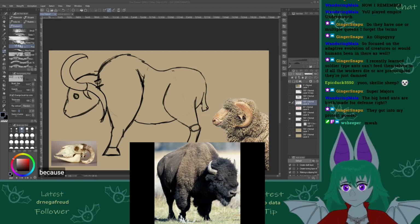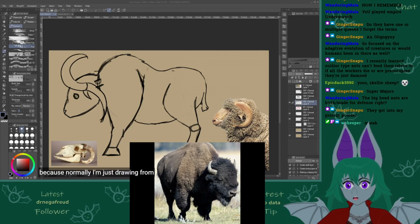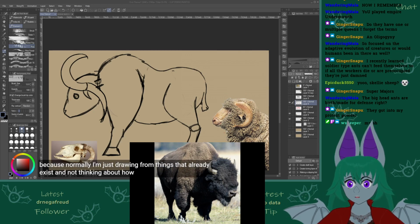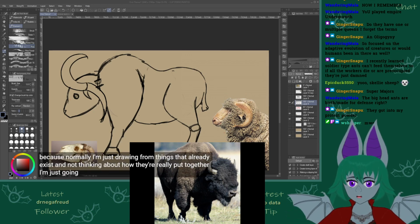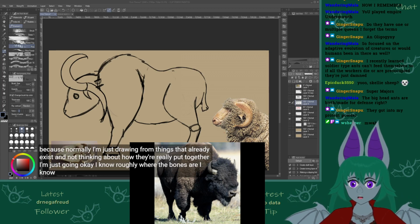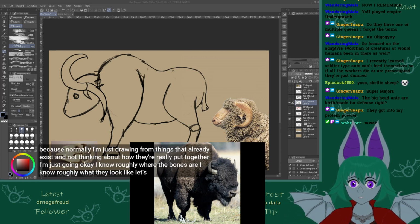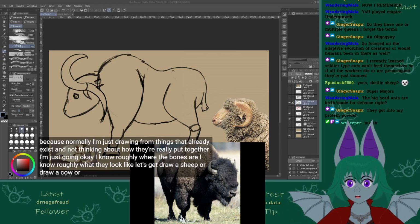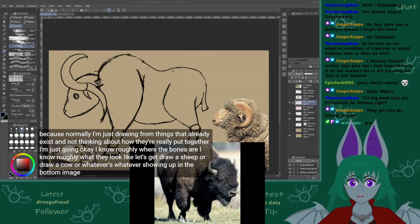Because normally I'm just drawing from things that already exist. I'm not thinking about how they're really put together. I'm just going, okay, I know roughly where the bones are, I know roughly what they look like. Let's draw a sheep or draw a cow or whatever's showing up in the bottom image. In this case, it's the bison.